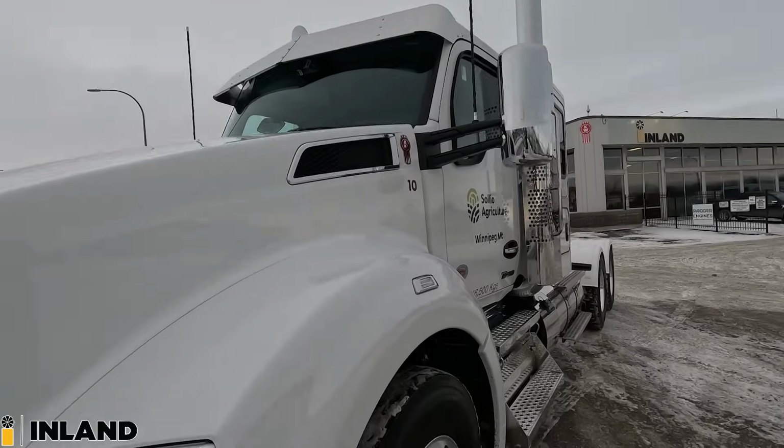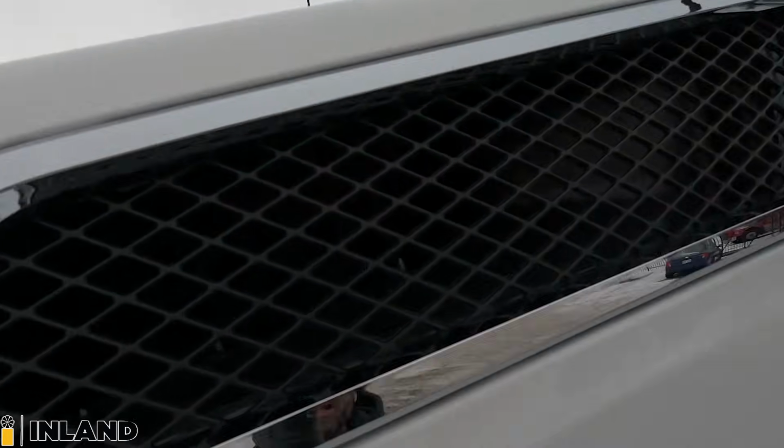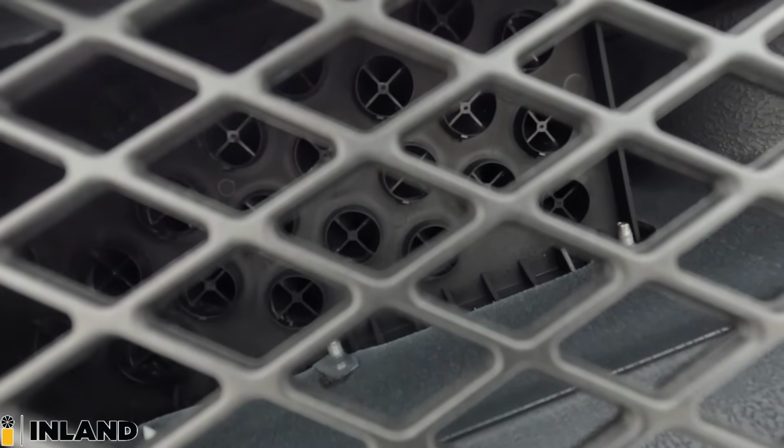Looks really good. On the side here, we have the chrome bezel around the air intake, and the air intake has the pre-filter in there, so it's got the vents in there.